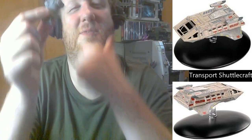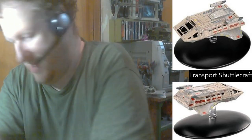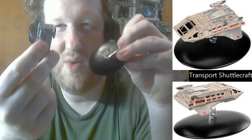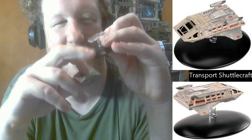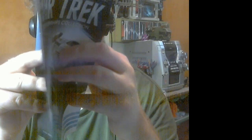Think about it for a moment. This is $25, this and the display stand, with no die-cast metal. There's metal on the top of the stand, whatever. And it doesn't even have a way to nest on it. It should, but it doesn't. God, this barely has 4 pages on it. I guess it's a shuttle, so there shouldn't be a lot of information in it. So, that's nice.